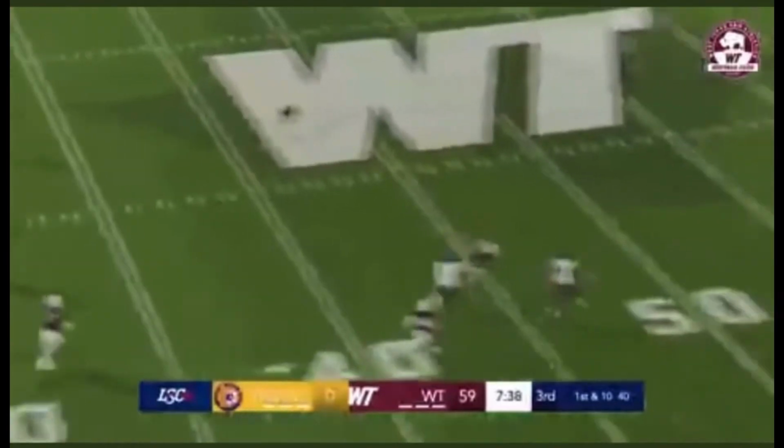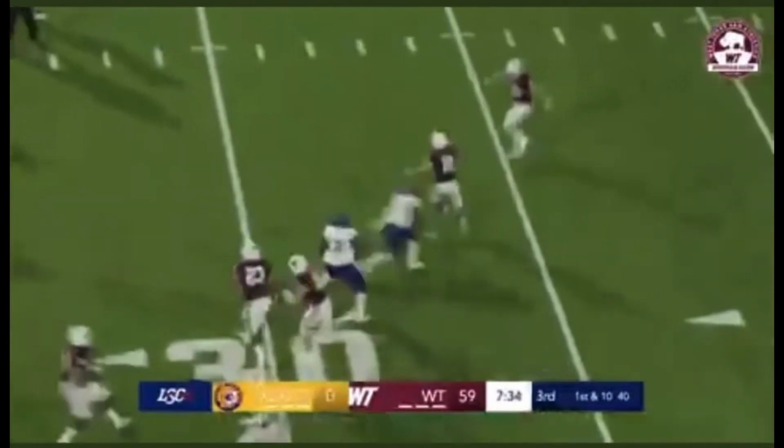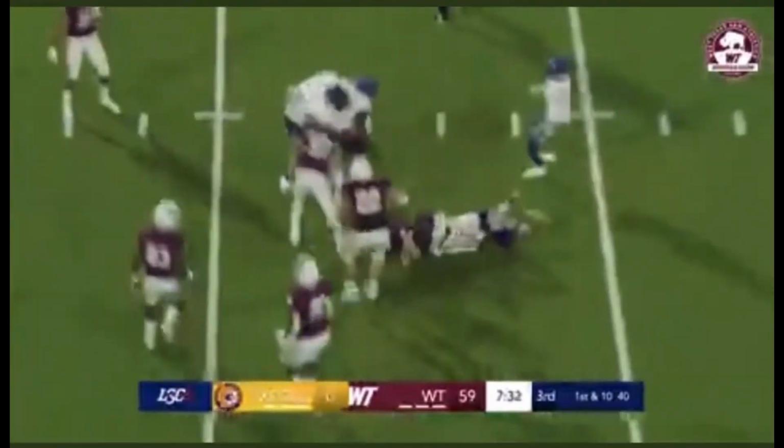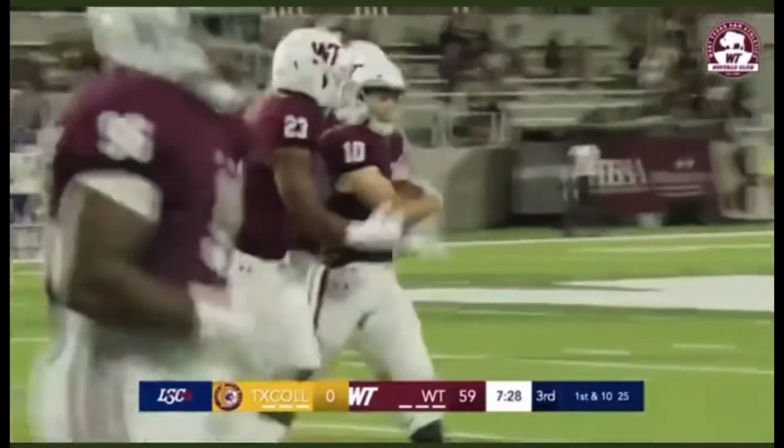Got a new quarterback in here for Texas College, and we also have an interception by Ayrton Payne. Payne bringing it back at the 30. Is taken down. So, Ayrton Payne, welcome back there, number 10.